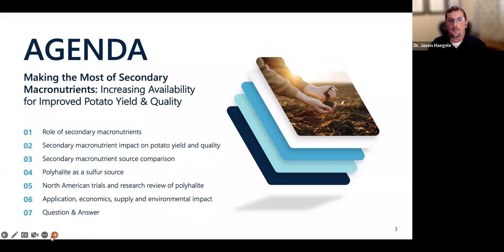And then finally, we'll wrap up with an overview of some of the application recommendations for polysulphate, our thoughts around the economics of using polysulphate, and then also the other tangible benefits like a good supply and its positive environmental impact. And then finally, we'll leave some time at the end for question and answer.